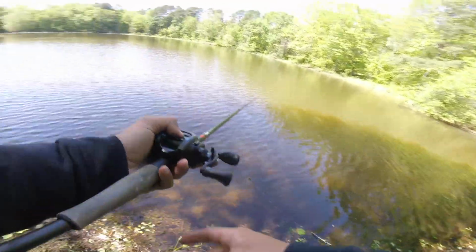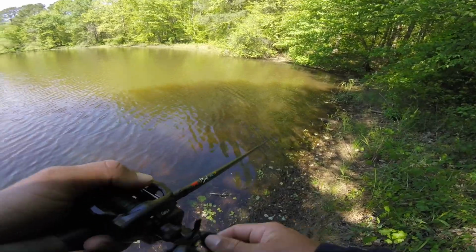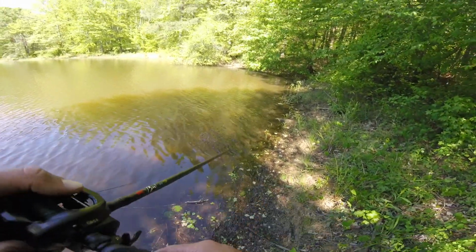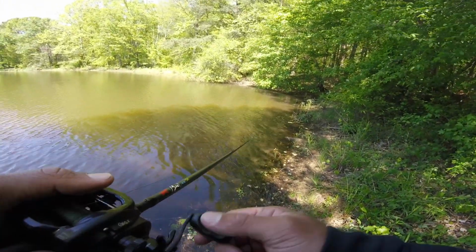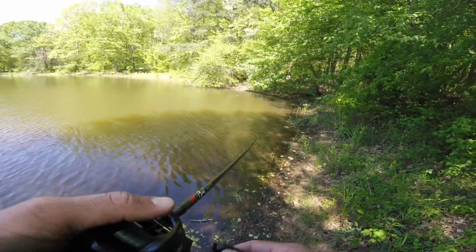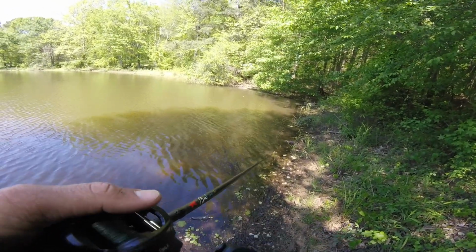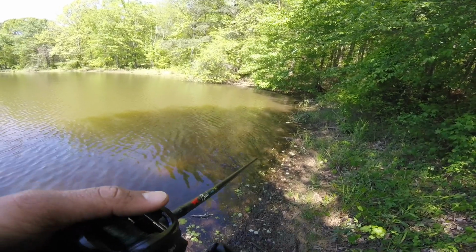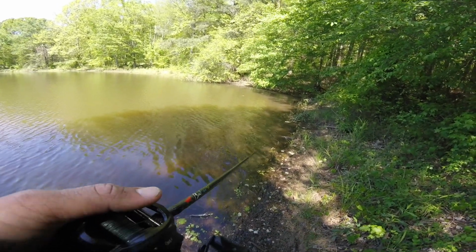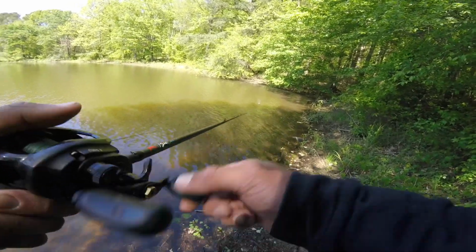This looks like the money spot. We got a nice concrete thing over here. Those are always good. There's always fish. Oh, nose. Oh my gosh. There's also mud on the ground. But we've also got some trees over here. Oh, one just grabbed it. I just watched him. Grab the tail. Well, that freaking sucks. Literally, I watched the fish just come up and grab the tail.